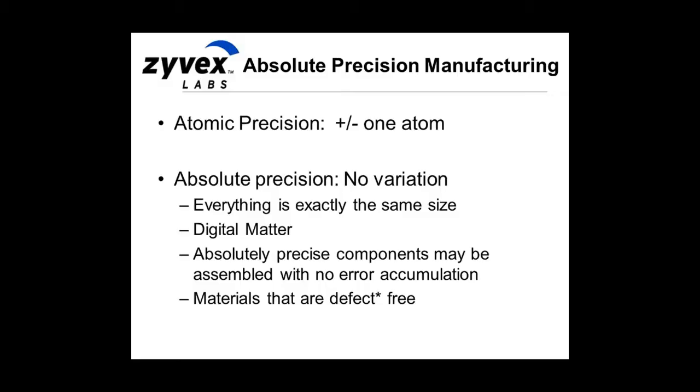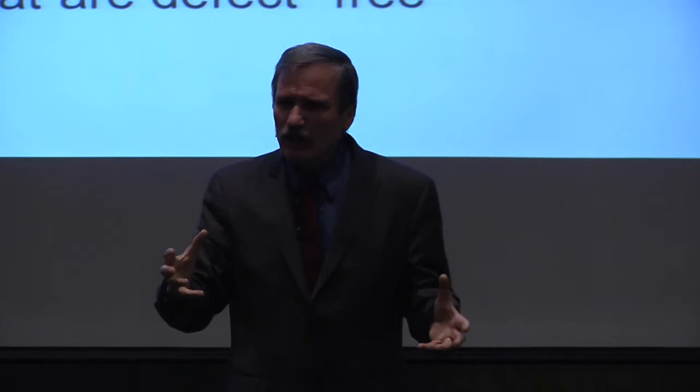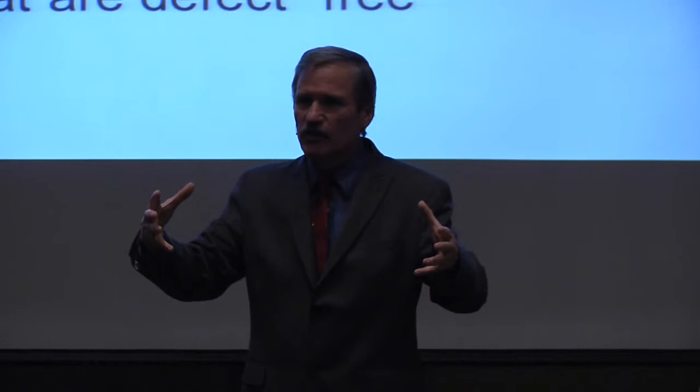If we can do absolute precision, then everything is exactly the same size. We have now what I call digital matter. Then we could take these absolutely precise components and assemble them with no error accumulation. We could make much larger structures with no error accumulation. We could make materials potentially that are either defect-free or engineered to be very defect-tolerant. All macroscale materials fail at defects. If you could make a bar of iron with no defects in it, it would be way stronger than a bar of iron now, because they have all these grain boundaries and defects where cracks propagate. You could engineer something where that didn't happen, or eliminate all the defects.